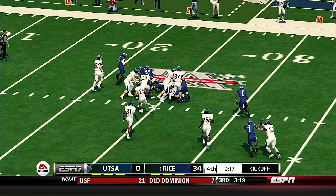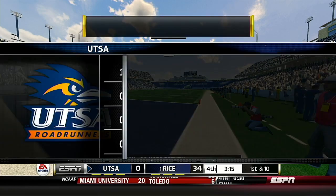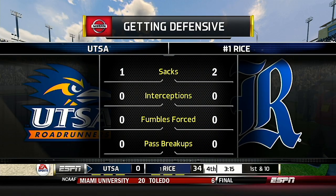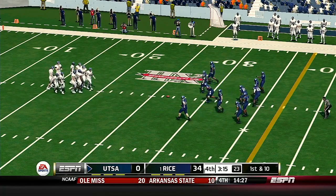He's to the 20. He's tackled at the 26-yard line. The Owls defense came to play, and man, they have played beautifully. How many do they have dressed out there? 12 or 13 defenders? I mean, they're flying all over the field, and this poor offense just can't move the ball. They have no chance.